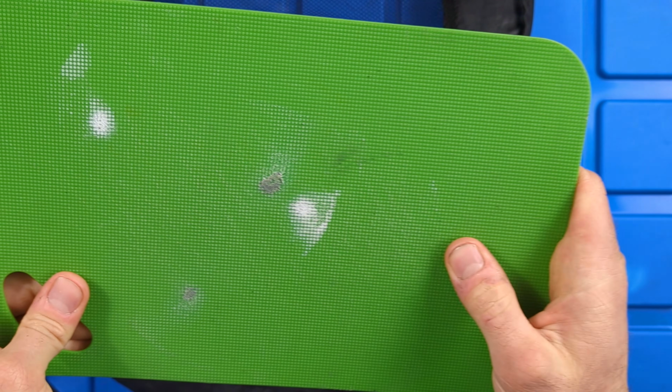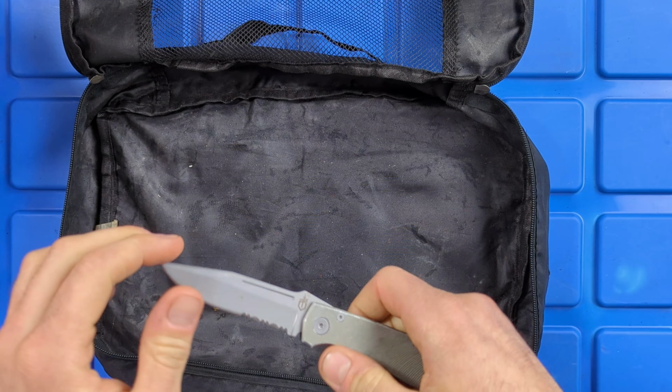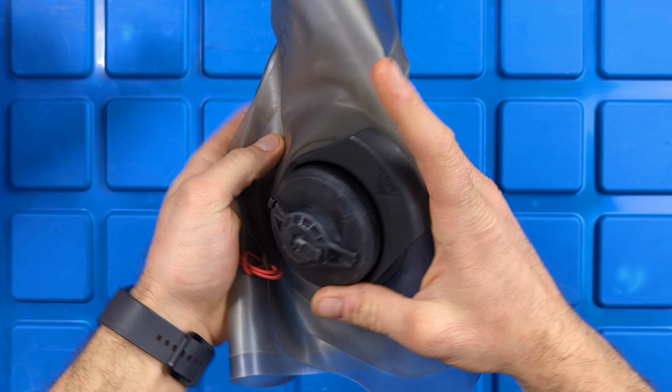Up next, we have a cutting board that I will no longer be using. I will find a different one. This is just a nice all-around knife to end up using. I'll also bring this big 4-liter sack of water. So when you don't have any water in it, it packs away.